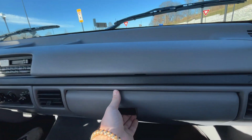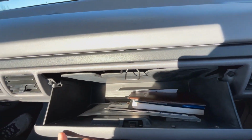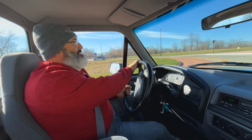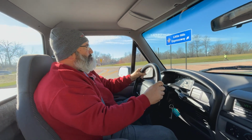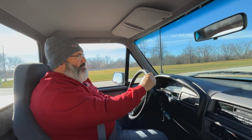You also have this nice glove box right here that has some paperwork in it from the factory, the owner's manual, and a couple other things. This is one cool truck. And we have the window sticker. I believe you do? I have a picture of it on the website, yes. For the love of, with all the options.